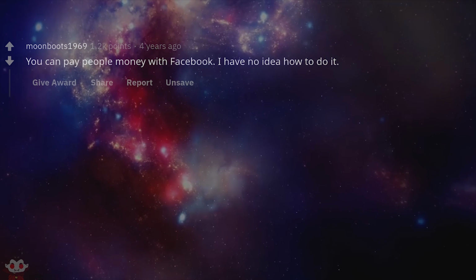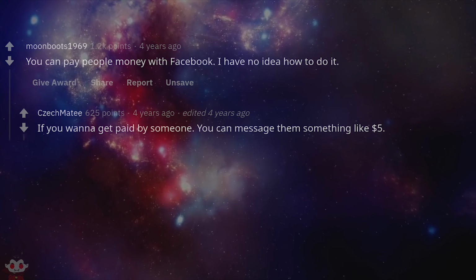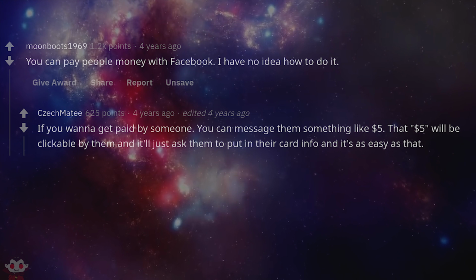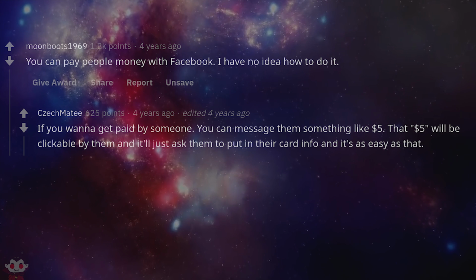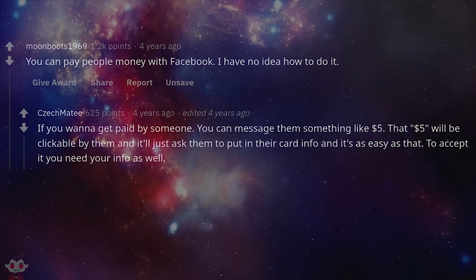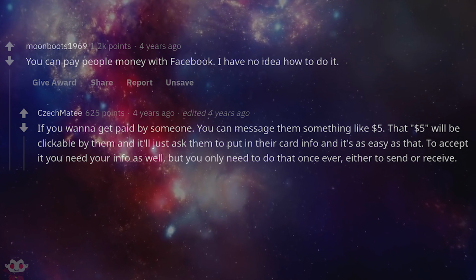You can pay people money with Facebook. I have no idea how to do it. If you want to get paid by someone, you can message them something like $5. That $5 will be clickable by them and it'll just ask them to put in their card info, and it's as easy as that. To accept it, you need your info as well, but you only need to do that once ever, either to send or receive.